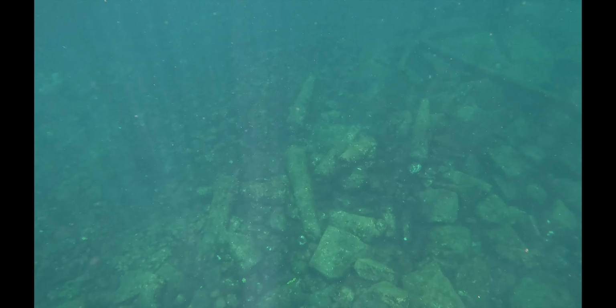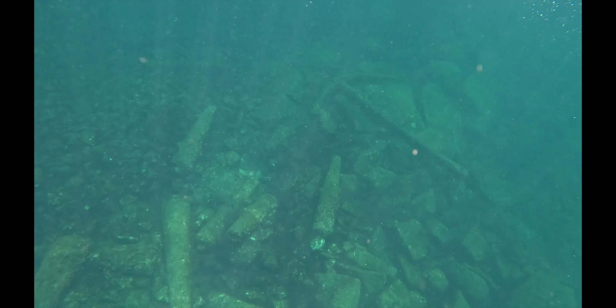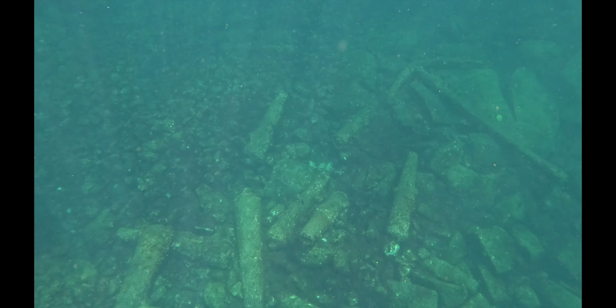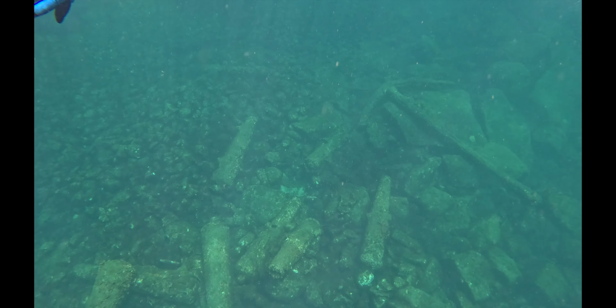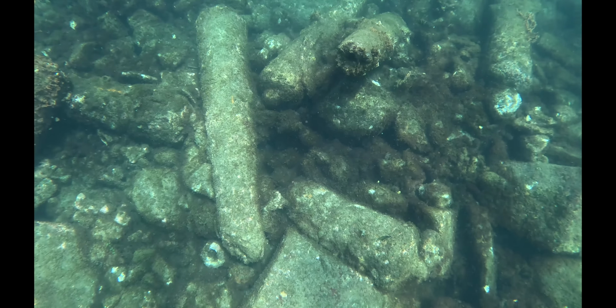Now, I couldn't believe what happened next. Ice asked us if we had ever seen this 18th century wreckage, and we said, what? And he took us to this spot. It was absolutely incredible. So there was probably maybe 30 of these cannons.